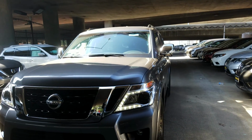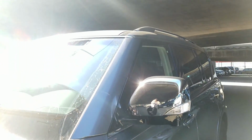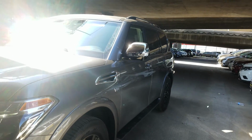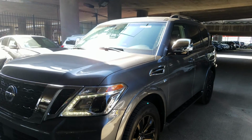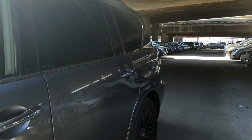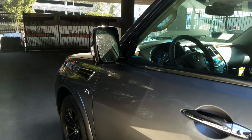So the last thing that you can see from the outside, well, we can't really see too much from this angle, but is the addition of a moonroof. That is standard on the Platinum trim level, no need to have any options for. On the SL, it is optional to have the nice moonroof, but keep in mind here on the Platinum trim, it is now standard. Of course, the V8 engine is standard, but that is also standard on lower trim levels. So we're gonna move on to the inside and observe some of the bigger changes.